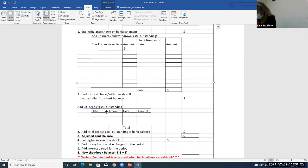Okay, then the next one is Gucci's comparison. They took their canceled checks, compared them to the bank statement, and 3 of the checks that they wrote didn't get cashed. So who doesn't know about it, the bank or the checkbook? The bank. So again, anything the bank doesn't know about has to be entered up in the bank stuff. And there's a whole place right here to put our checks and withdrawals outstanding. So enter those.